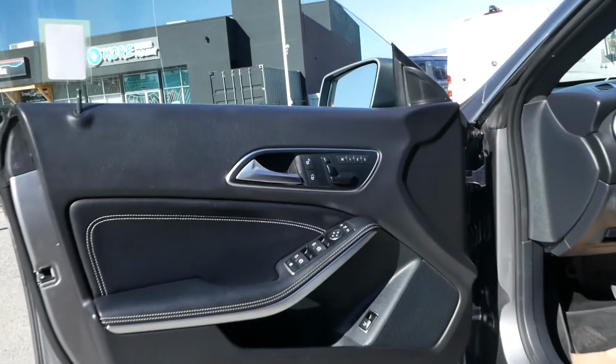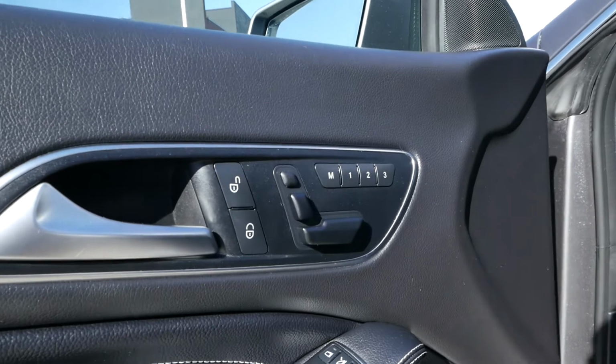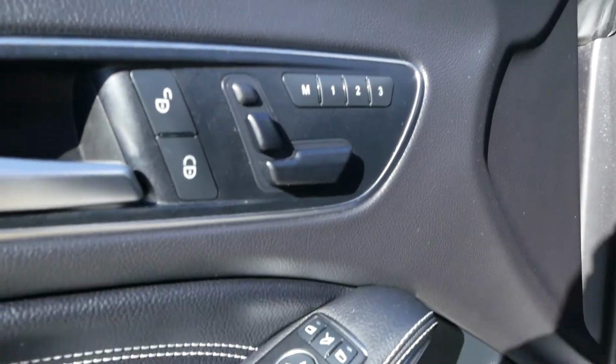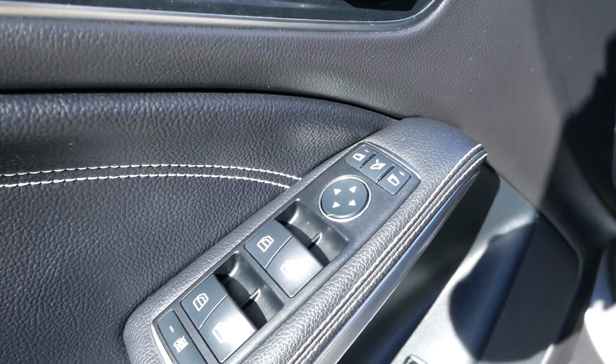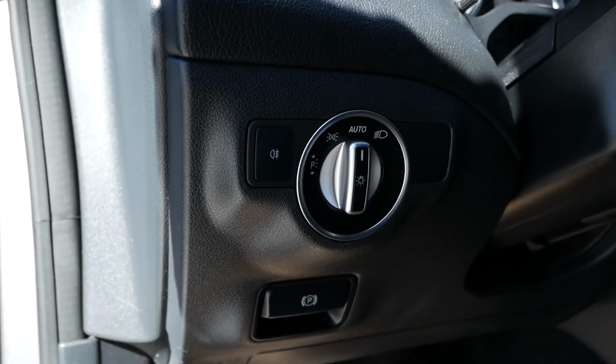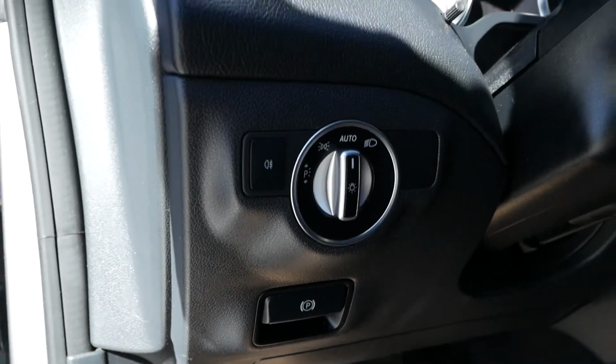Moving up to the interior, you have power adjustable mirrors, windows, and front seats. You also have memory for the front 2 seats, power folding mirrors, as well as express up and down for all 4 windows. You have a trunk release. On the dash is your headlight controls and parking brake.